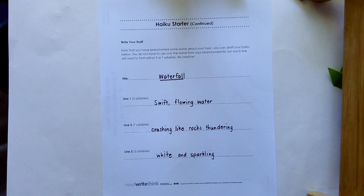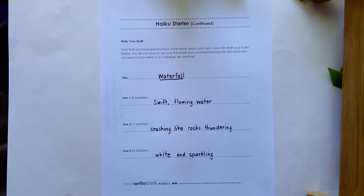And that is how you create a haiku. So I hope you give this a try. I think I might, if I can, write up some more poems and show you later what I come up with. But I'm really excited to see your haiku, Room 17. Go ahead and try writing them out, and maybe we can share them in Author's Chair in our next Zoom meeting. Take care and good luck.